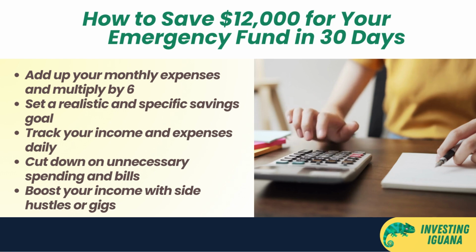For example, if your monthly expenses are $2,000 and you want to have a 6-month emergency fund, you would need $12,000 in total. Now, I know what you're thinking. That sounds like a lot of money. How am I supposed to save that much in 30 days? Well, don't worry. I'm here to show you some simple steps that you can take to build your emergency fund fast and easy. Let's get started.